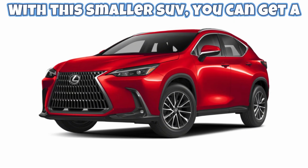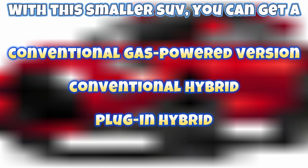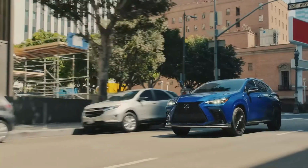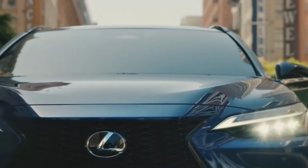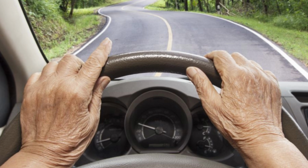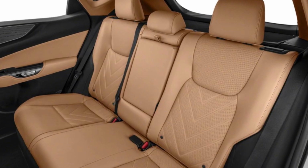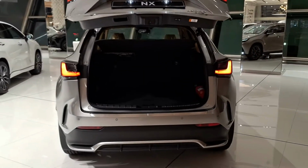With this smaller SUV, you can get a conventional gas-powered version, a conventional hybrid, or a plug-in hybrid. So you do have a few options depending on if you prefer a lower base price or if you want better performance and efficiency. Now in my area, I notice a lot of elderly or older drivers riding around in these NXs. On the inside, the NX has seating for 5 and up to 46.9 cubic feet of cargo space.